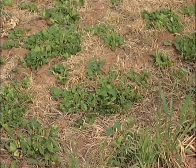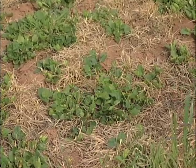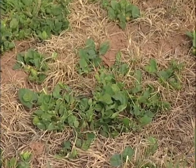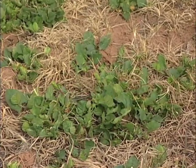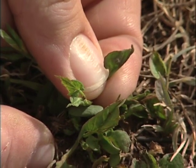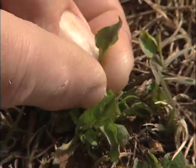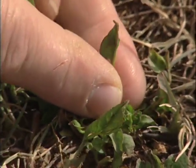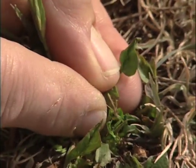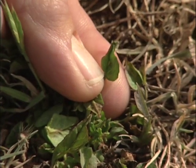The mite, actually, when the bindweed is growing, feeds on leaf tissue or photosynthate that's made by the leaves and prevents that from going to the root system. It causes the leaves to fold along the mid vein where the feeding is done, and reduces photosynthetic area, and also reduces the amount of photosynthate or sugars that are translocated to the root system.